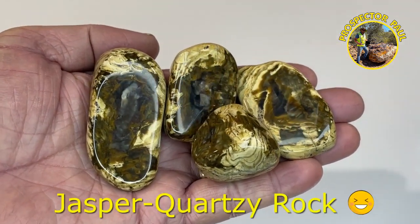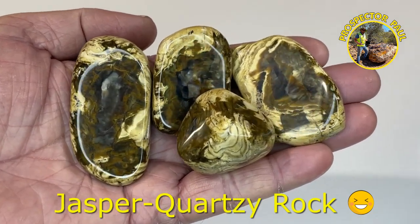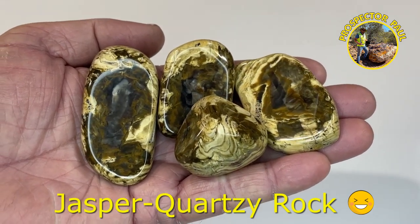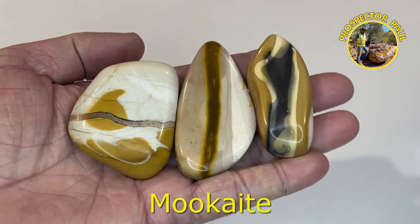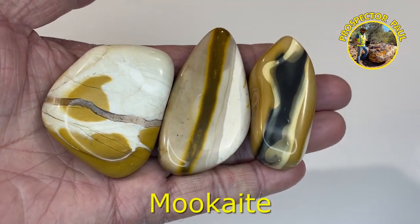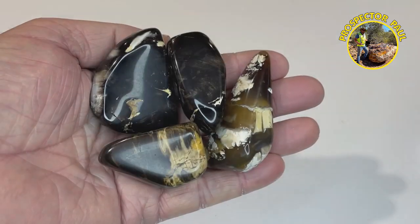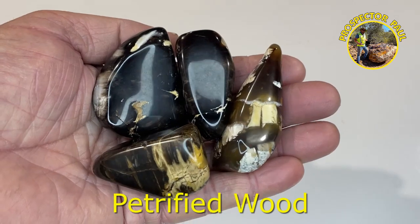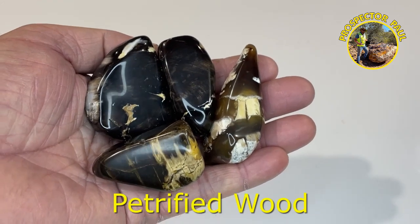This is another mystery rock. I'm not sure exactly how I acquired it. It almost has quartzy bits in the middle there. I really wouldn't know what to call it. Let's say Jasper. A few different types of mookaite, a few different colours. Yeah, mookaite, fantastic range of colours. These are more your yellows. This is Petrified Wood. I'm sure everyone understands about petrified wood. It's just wood that's been petrified, sorry.